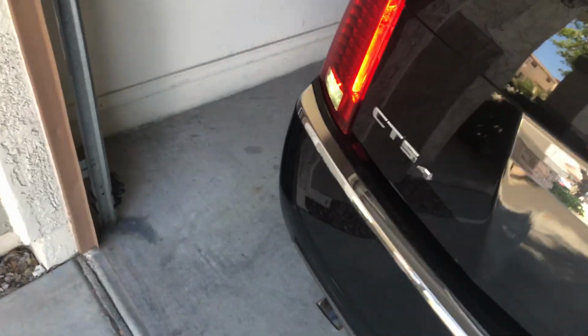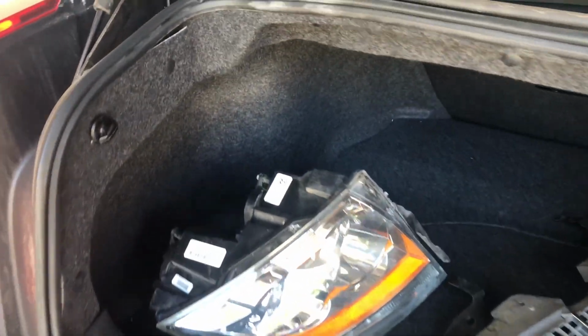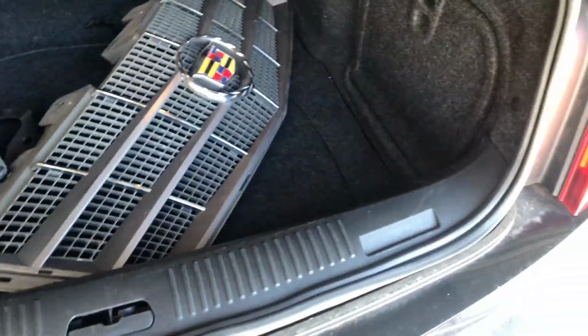In the trunk, we have one headlight, which has broken tabs there. Yeah, that one's barely hanging on. It's cracked. And I don't even have the other headlight. We luckily do have the grille though. And another thing we did have over here on the floor is the lower grille, which is good.